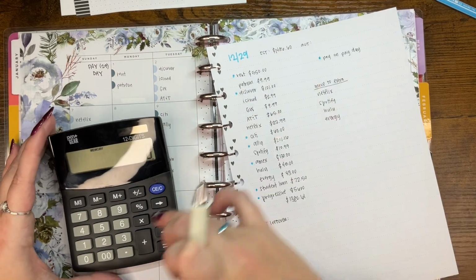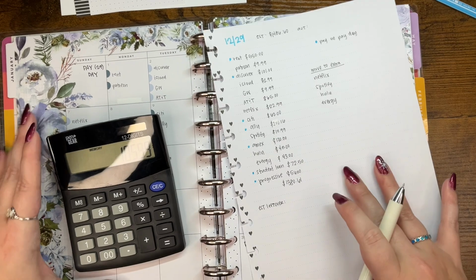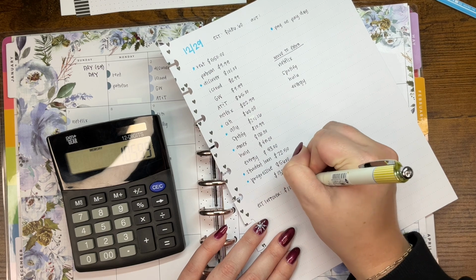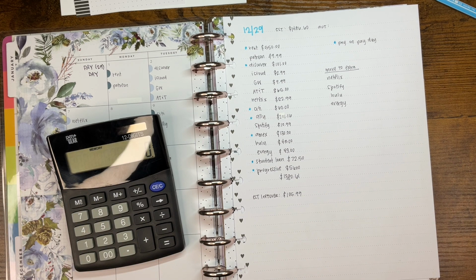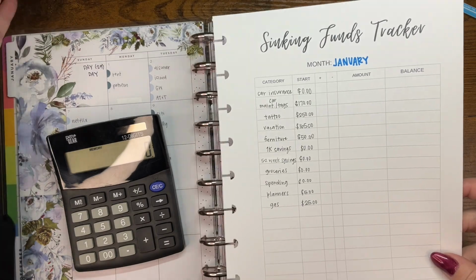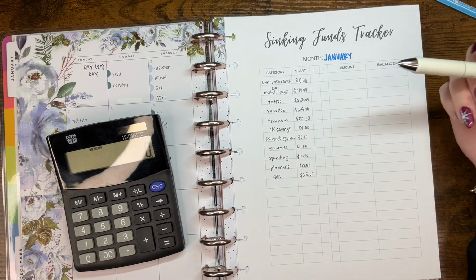So if I take this estimated and subtract what my bills are going to cost, I'm going to have just enough to buy groceries. And this is why I said this makes me want to vomit. But I'll have just enough to buy myself some groceries. And yeah, so I set up this tracker, the sinking funds tracker, but I'm not going to be able to move anything, like to do anything with this week.